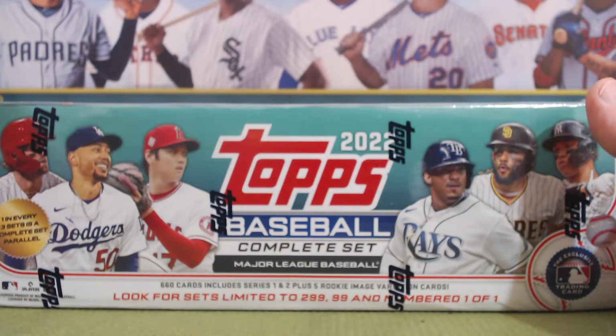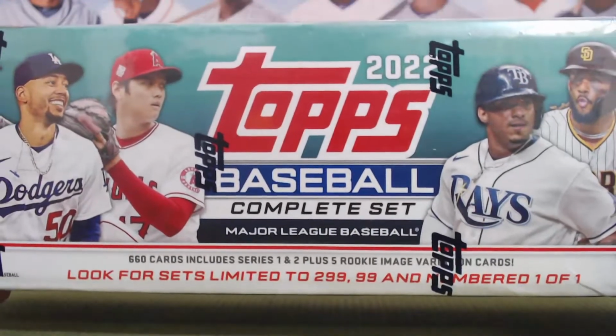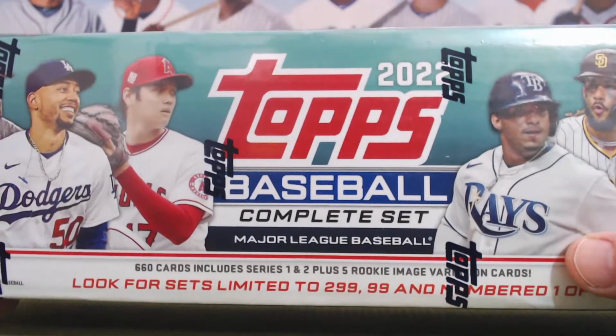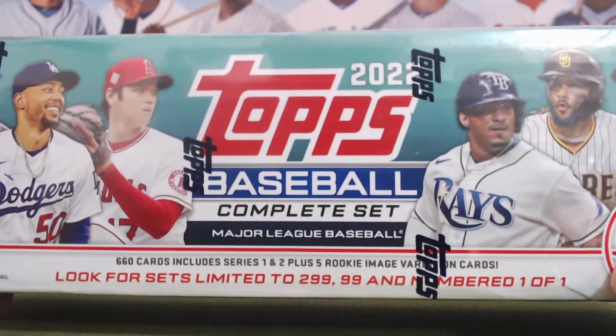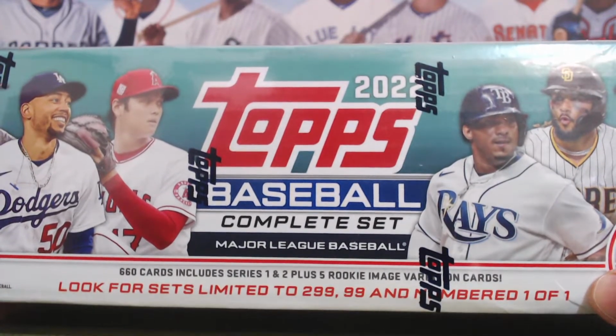You're going to get some parallels, things like that. Some of them don't have as good a stuff as others. The real winner of the bunch, though, is the Walmart. And that is because you get the rookie image variation cards. You get your pack of that. Plus, you get a chance of sets limited to $2.99, $99, and numbered 1 of 1.